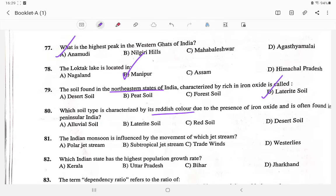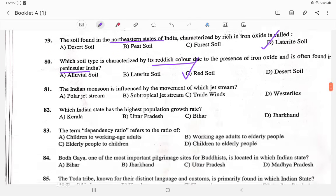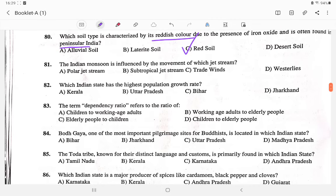Reddish color is often seen in Peninsular India; it is red soil, as it is good for cashew nut cultivation. Next, the Indian monsoon is influenced by what jet stream? It is the Subtropical jet stream.